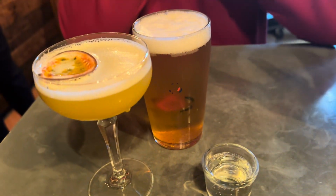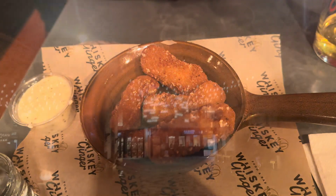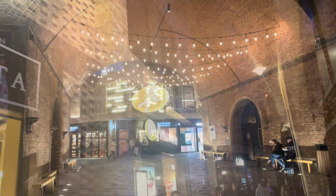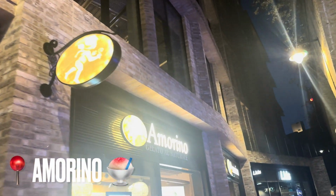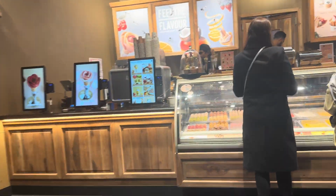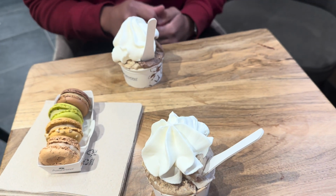And then we went to Whiskey and Ginger at the Borough Market, and it was so good, and we got these mac and cheese bites, absolutely delicious. And then afterwards I had to go back to get one last cup of gelato, so good. I got the tiramisu flavored, and then Ernie got the hazelnut one, and then we got some ice cream macaroons as well to finish up the night, and that was the perfect ending to our last day.